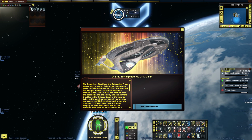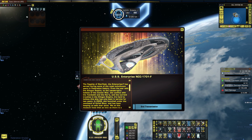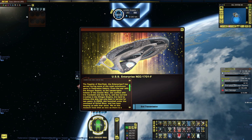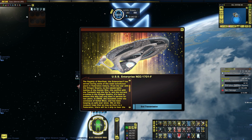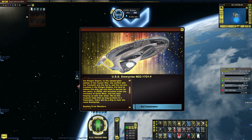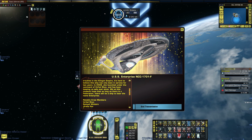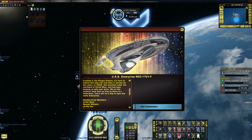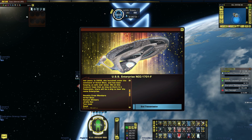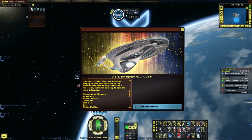The flagship of Starfleet, the Enterprise F, has served during some of the most tumultuous years in Federation history, from the war with the Klingon Empire to the catastrophic battles of the Iconian War, the conflict with the Zenkethi and the Herc, and the current troubles in the Klingon Empire. It's hard to believe this ship has only been in service for 2 years. In 2409, she launched under the command of Raquel Shawn and has been keeping us safe ever since. We at this museum hope that as long as there is a Federation, there will be a ship to bear the name Enterprise.